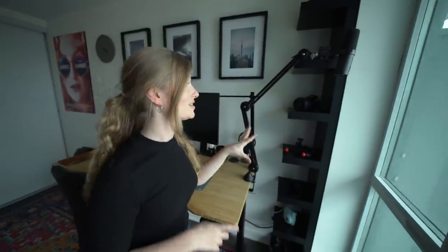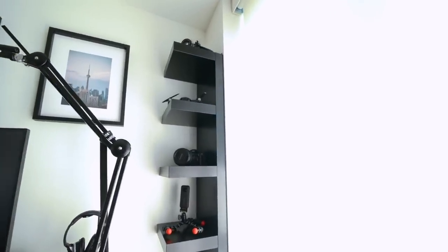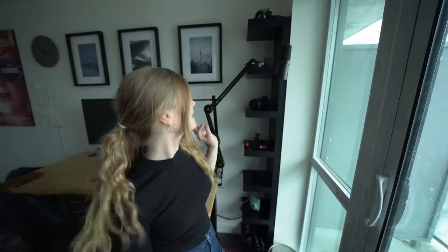Next is my shelf. So this is actually an IKEA hack. This shelf looks way better than something that would actually be from IKEA. So I'm super proud of it actually. So many of you guys DM'd me and asked me where I got it. And I think it was like 60 bucks.